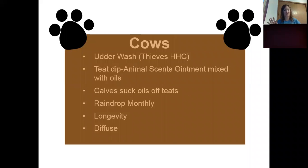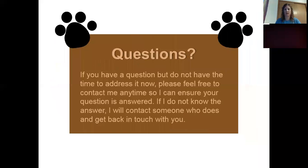Cows, again, not my area of expertise, but just some things: an udder wash with these household cleaner, raindrops, longevity, diffusing, all sorts of things using the Animal Sense ointment.